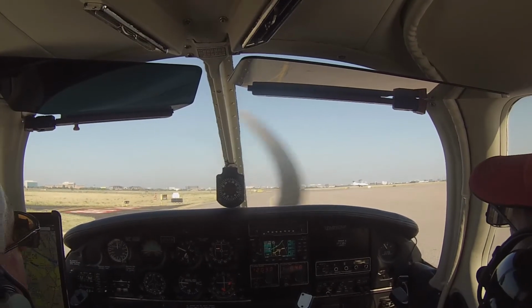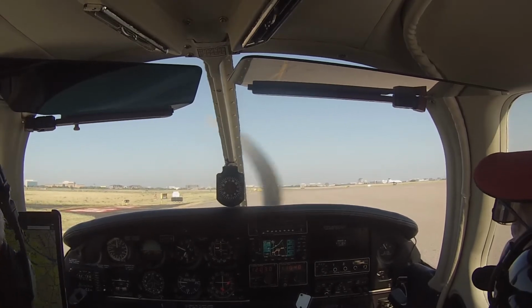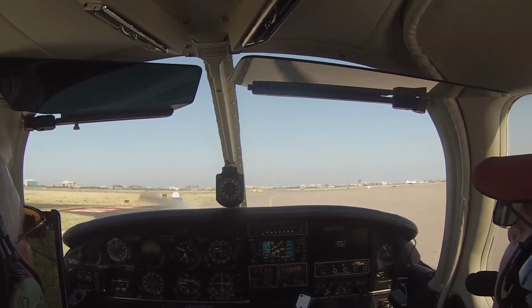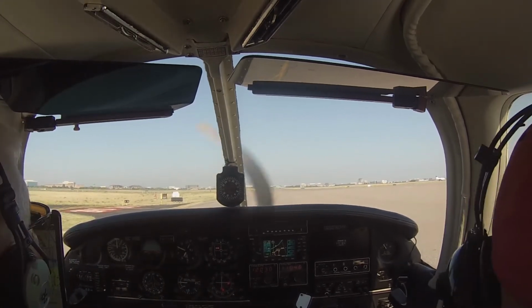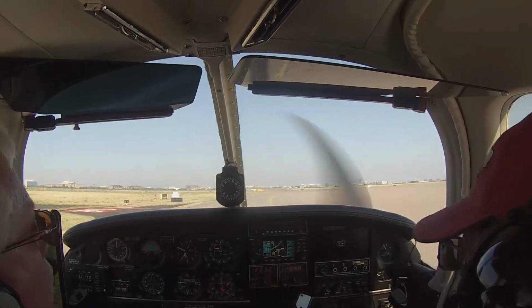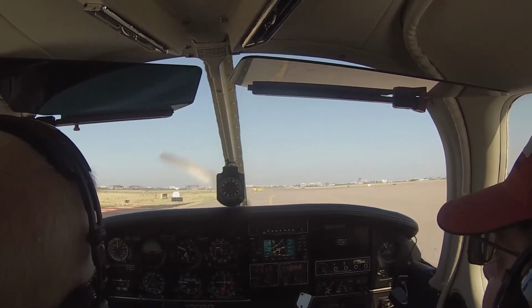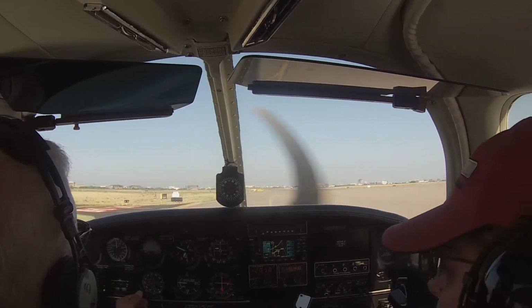Actually, 20 Echo, go ahead and make the left turn into Alpha 6 and use the ramp the rest of the way. Alright, we'll turn left into Alpha 6 and you take the ramp to Charlie 1, 20 Echo. 106 Kilo Hotel, you can continue down to Alpha 3 for TAC Air access. Let's get into the ramp there at Alpha 6. Copy that. We'll go behind him. Alpha 3 for 106 Kilo Hotel.